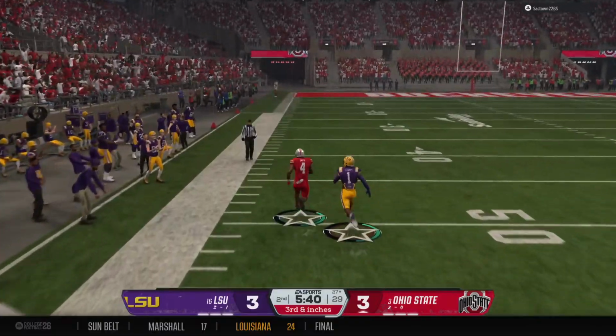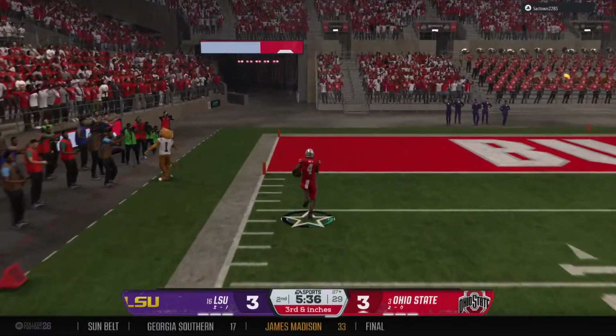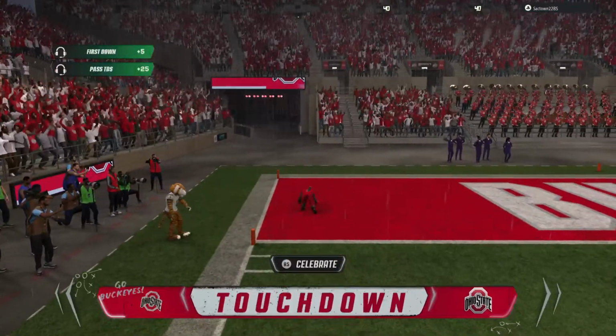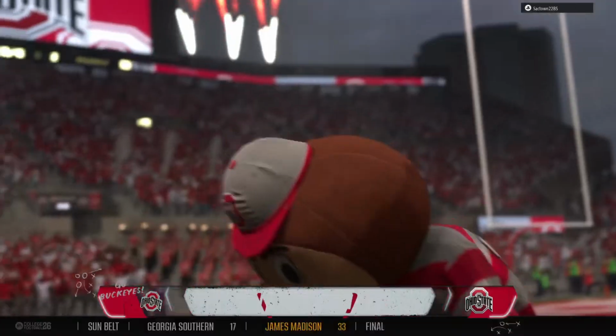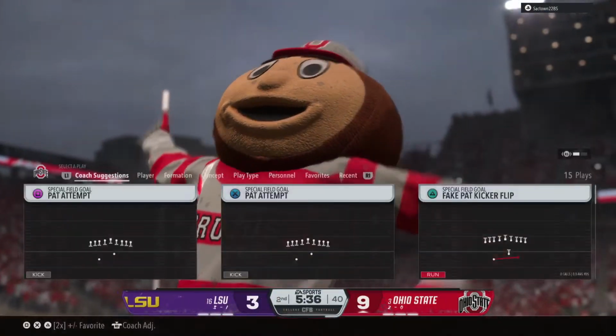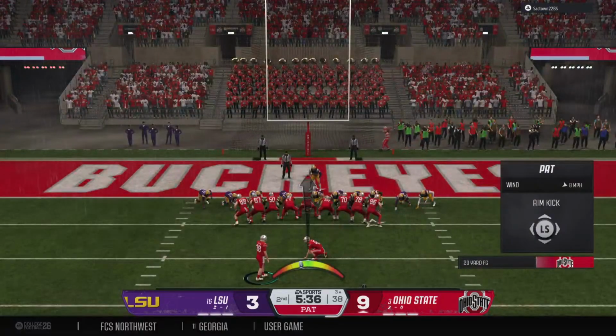Caught near the sticks. It's Smith. He's found some room at the 45. He's in the clear. Touchdown, Buckeyes. He wins the foot race to the end zone. Simple throw, all the yards after the catch. An explosive play by the receiver to score. Just a dynamic, athletic playmaker.